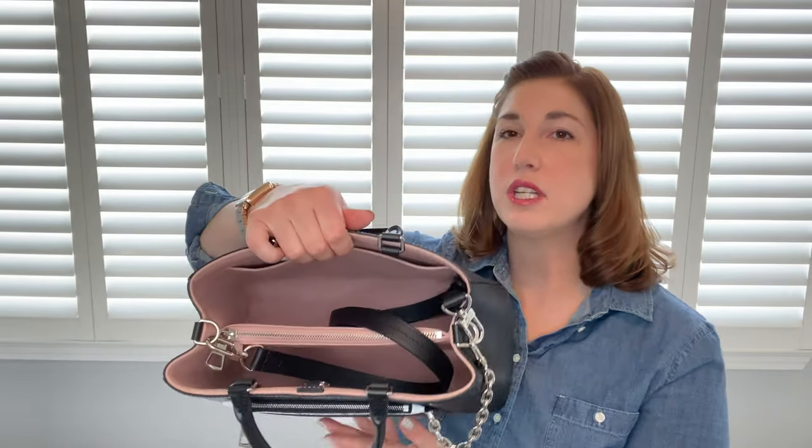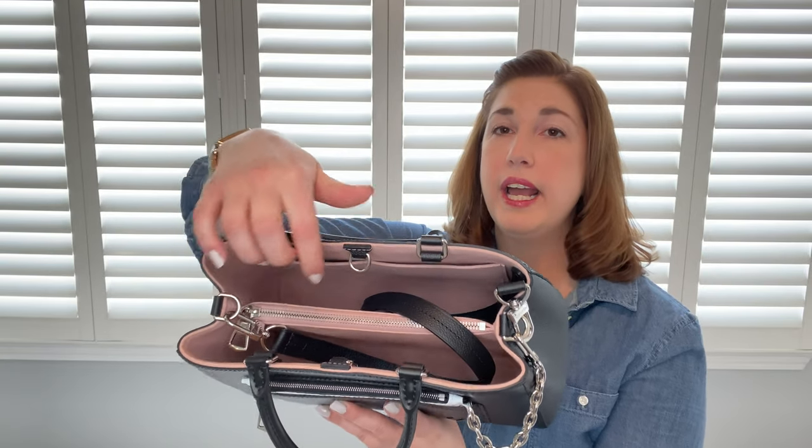However, what makes this one 50-50 for me is I think you can get a similar sized bag for less money that has a larger capacity. So the two issues with this bag, number one is the weight. It's very heavy, it's made out of leather. It also doesn't hold quite as much as you think it would because of this center divider that does take up quite a bit of room. And it adds a lot of weight to the bag.